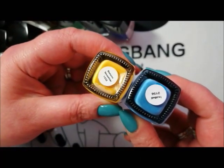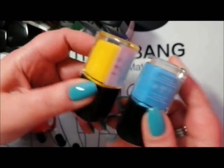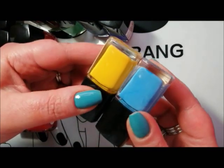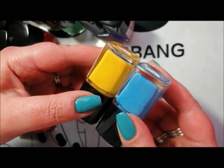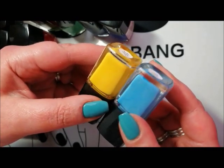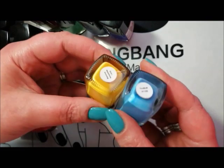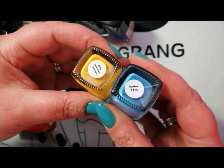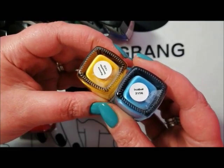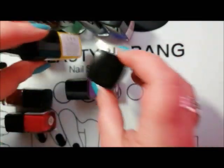And I'm going to keep Banana Smoothie and Isabel. Again, with the creams, I may do some comparisons at a later stage, and just see if I can decide which ones I want to keep. I know I've got similar cream colours in other brands, but I'm going to do some more comparisons. So for now, I'm keeping Banana Smoothie and Isabel.